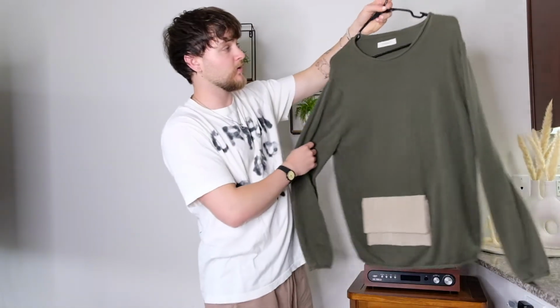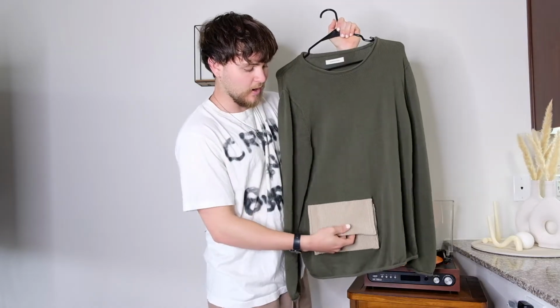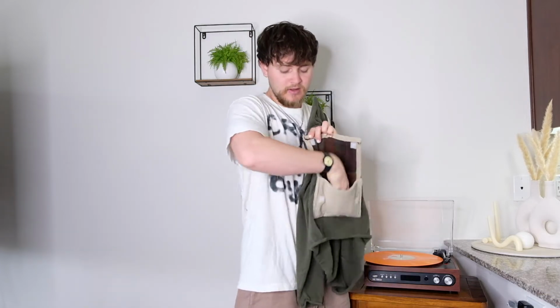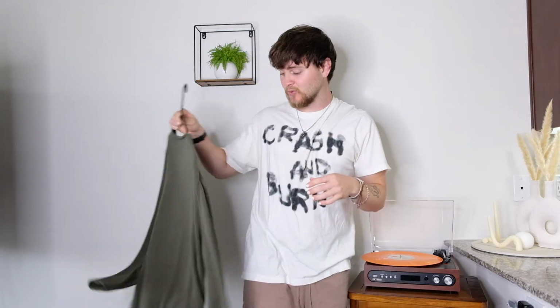And here's another one, same style. This one's just a little bit longer and it has this cargo pocket here that I actually think I added. Oh yeah, I added some Velcro to it and a nice inside to it. And you can put some stuff in. So yeah, very easy, simple thing to make.